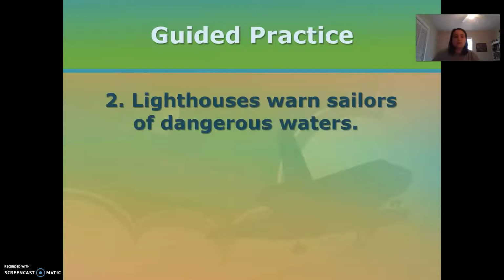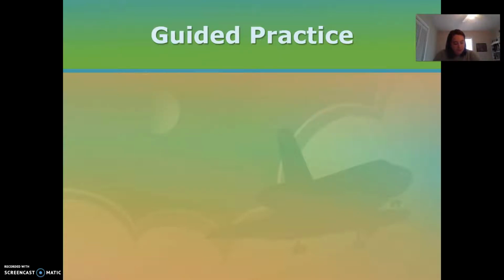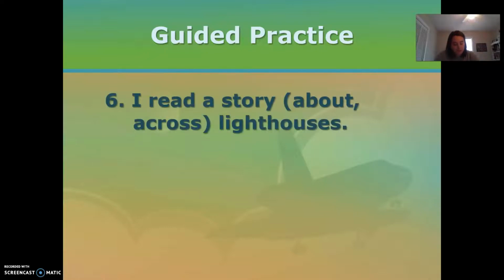Lighthouses warn sailors of dangerous waters. Number 3, the first lighthouse was built in Europe or in Egypt. In is your preposition. The Pharos lighthouse used fires for light. Underline for. The light was 400 feet above the ground. Above is your preposition.